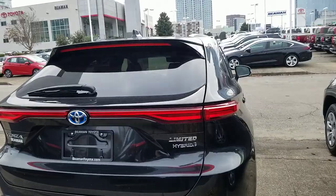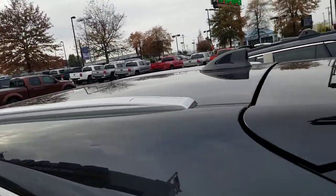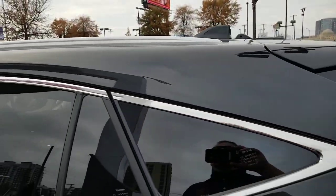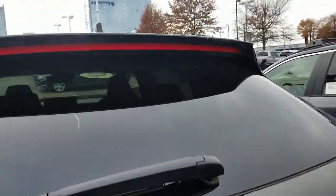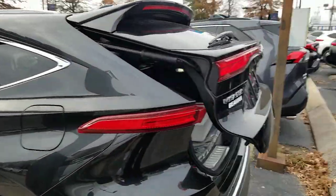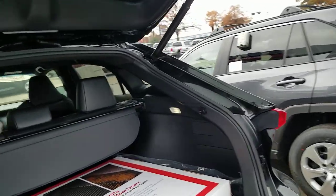All right, so you also got your roof rails. Something else people ask a lot of times, can I add roof racks to it? Yes, you can. Those pop out. You can add roof racks to it. Toyota is very, very good at allowing you to do things to accessorize your car. They have a vast amount of accessories that you can add to a vehicle. Toyota, like I said, they like for you to accessorize it.